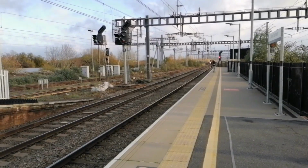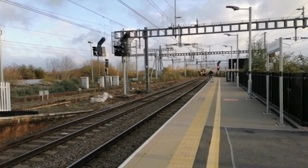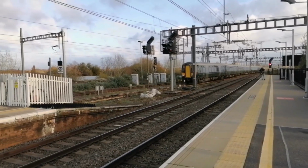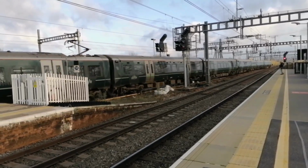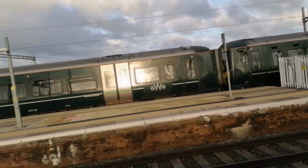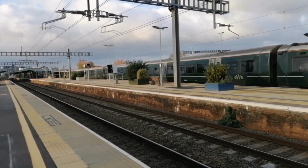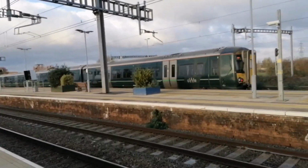Nice. Okay, now arriving into Didcot Parkway is a terminating service from London Paddington, a pair of Electrostars, 387165 and 387143 at the rear. Terminating here. There we are.